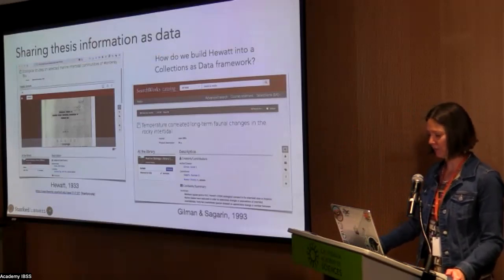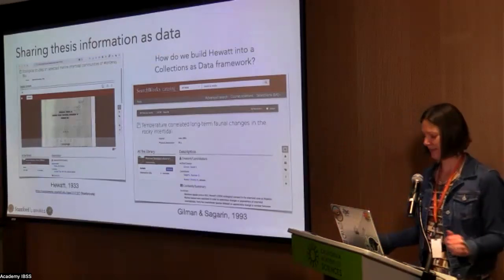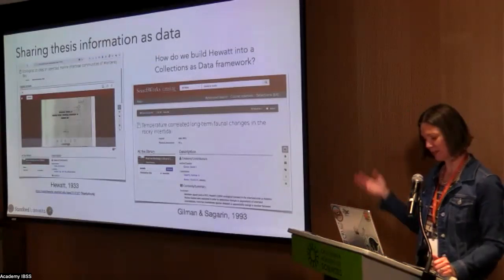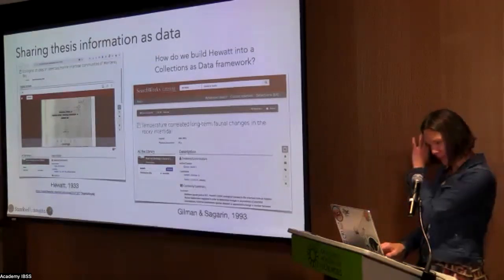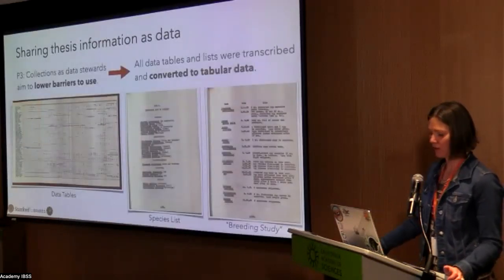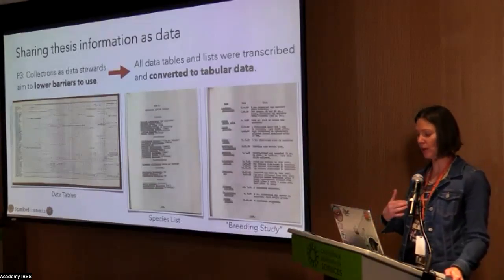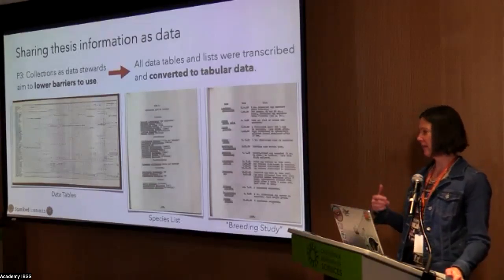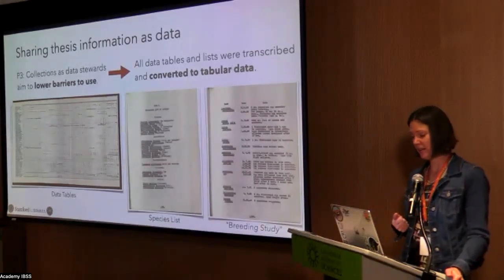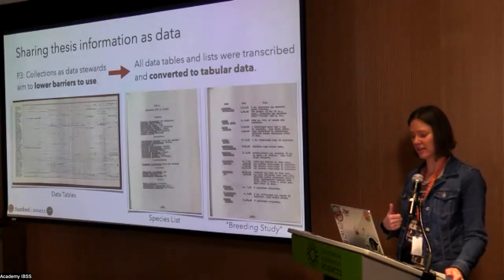And the first step, of course, is to scan their dissertation, which we did. That's the fastest part. And we also had a scan of their student paper, which is part of a different project that I'll get to a little bit later. So remember that one of the central principles of taking the collections as data approach is lowering barriers to use. And our researchers work with spreadsheets. They work with tabular data. So we looked at how we could extract the data from the thesis and offer it as a standalone data set.